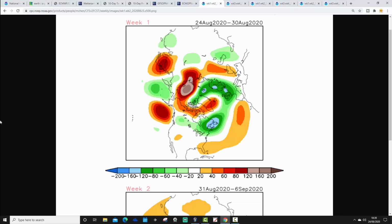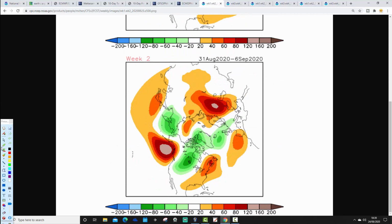CFSv2 is looking like this. So these are 500 millibar heights, broken down into week periods. The first week period takes us from the 24th to 30th of August. The coming week has below average heights to the northeast, above average heights out in the west. So cooler air with this trough of low pressure is trying to dig southwards into America, but actually most parts of America under the ridge are still looking pretty hot.